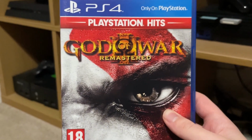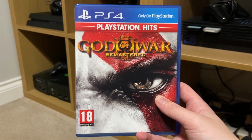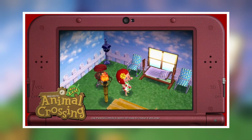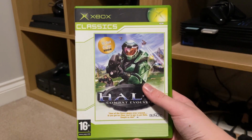So when I saw Sony make their PlayStation Hits line use the colour red and take over the entire spine of their games, my wall has not been the same since. I think most companies have their own reduced games line that they use to attract consumers to older games that have stopped pulling their weight when it comes to moved units. Sony has PlayStation Hits, Nintendo has Nintendo Selects, Force of Habit, and Xbox has everything.